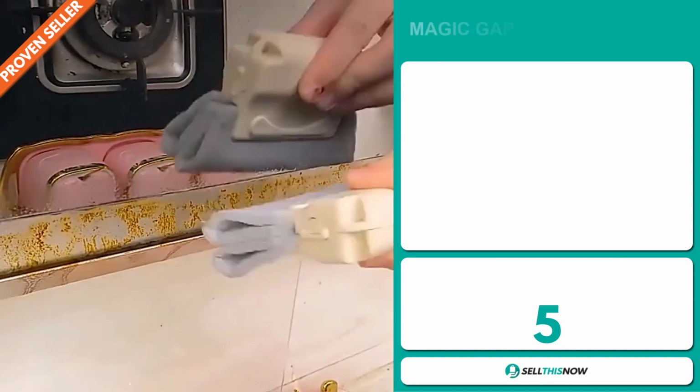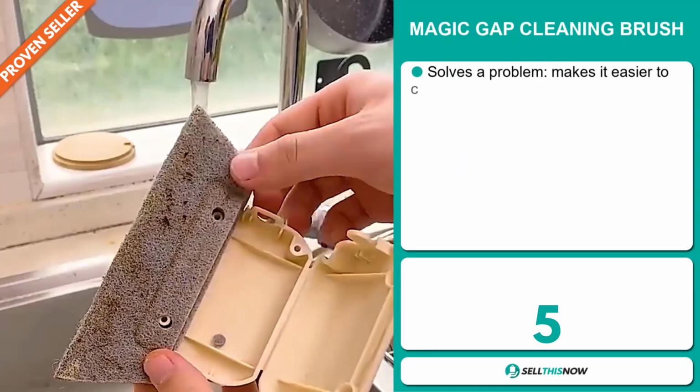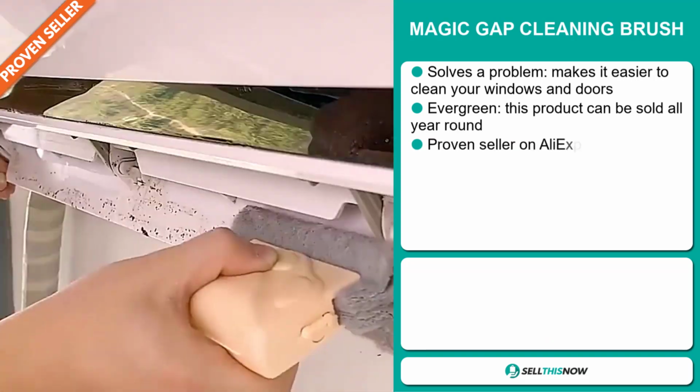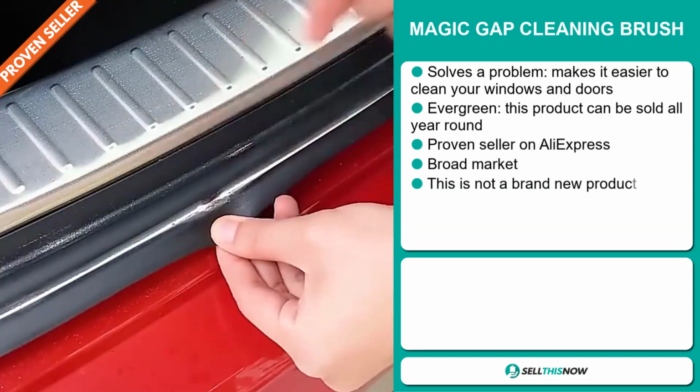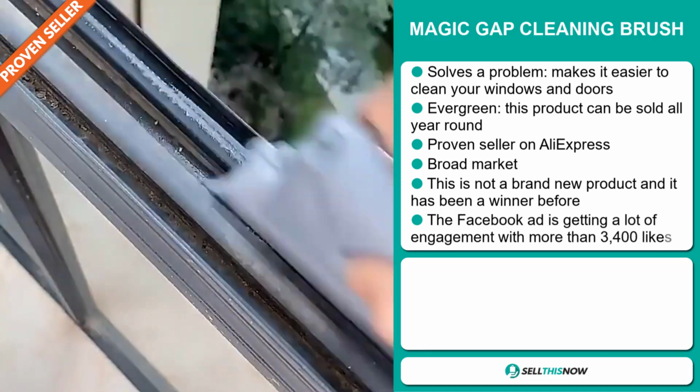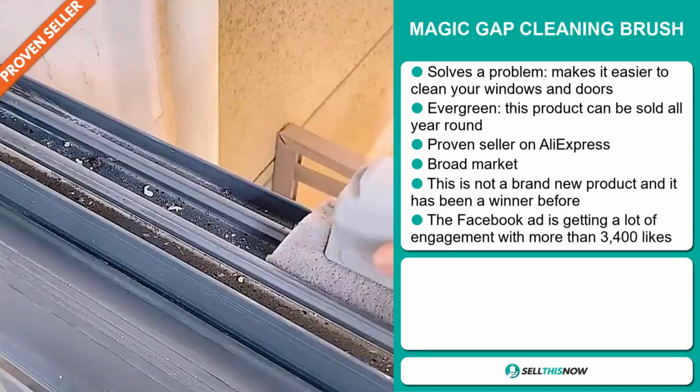Our next product is the Magic Gap cleaning brush. Now this is a problem solver. It makes it easier to clean your windows and doors. It's an evergreen product, which means you can sell this all year round. And it's a proven seller on AliExpress with many orders.